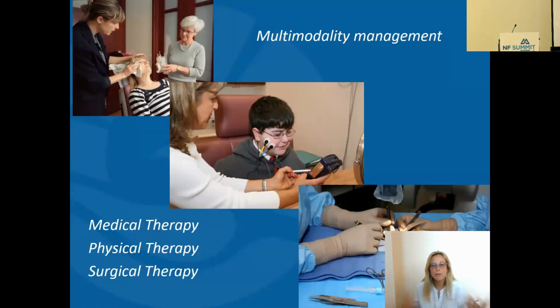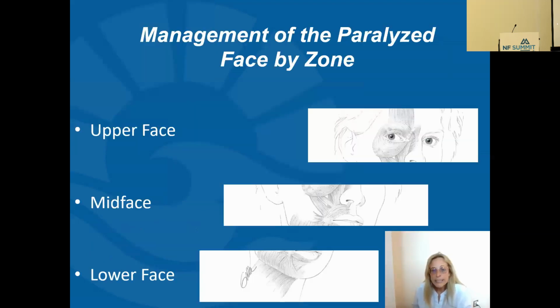So what are those comprehensive plans? What are the things that we can do? Well, we think a lot about the plan for an NF2 patient or any facial palsy patient in terms of multimodality management. In other words, it's not like one thing that can be done. We do a lot of medical therapy that involves the right medications at the right time and Botox injections into the face in very specific locations to help the situation. We take extreme advantage of physical therapy, and of course, I spend most of my professional effort on surgical therapy. So let me spend some time talking about the surgical therapy and what can be done for each zone.